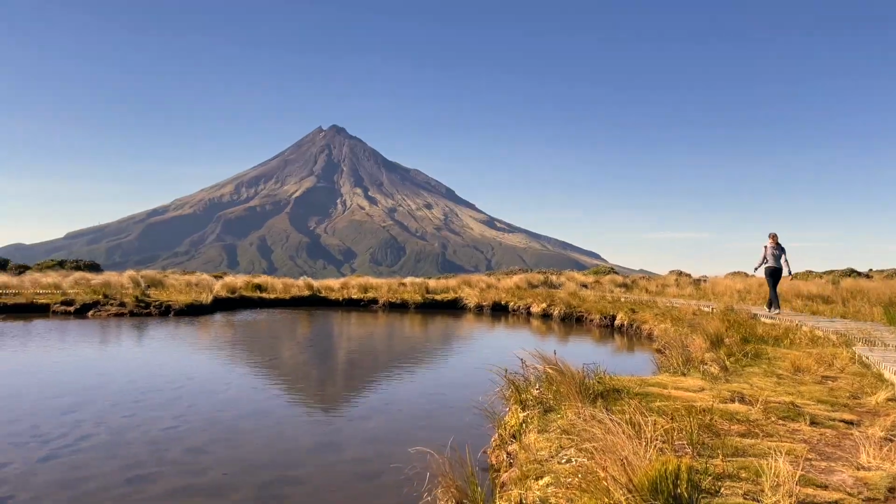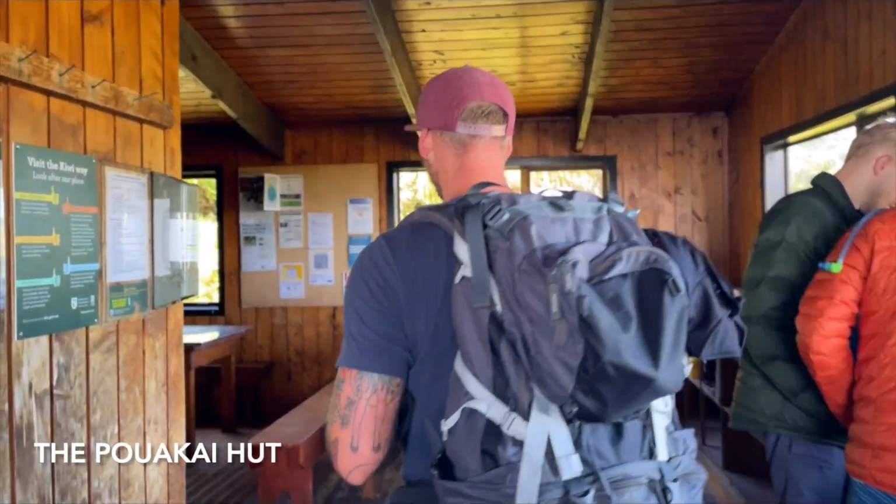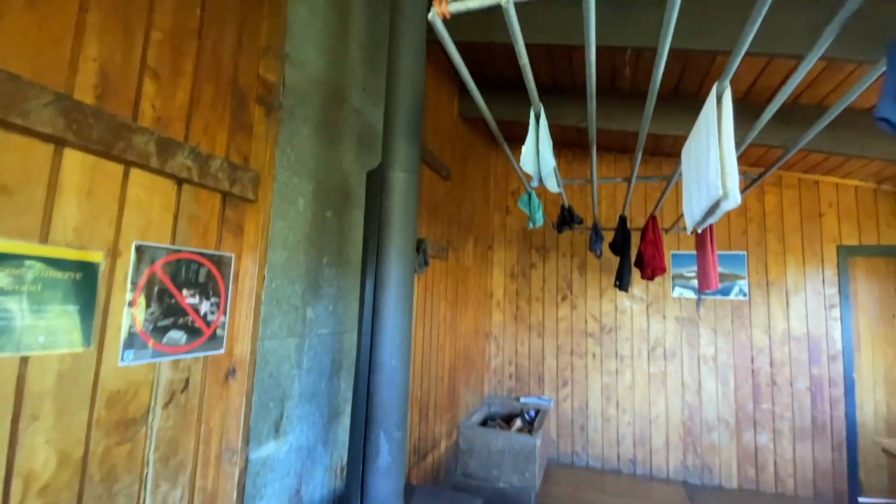However, the Pouakai hut is not too far from here, just 15 minutes walk, we've been told by some other hikers. So we're gonna make our way over there now, have some breakfast and then continue our full day hike. But this spot is absolutely beautiful. This is so cute.